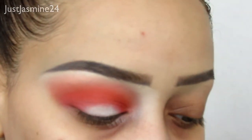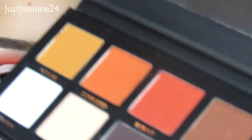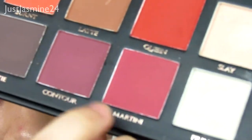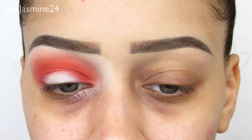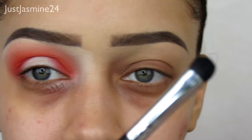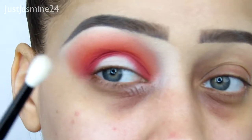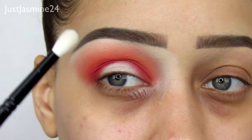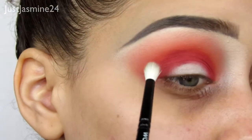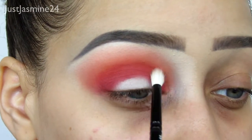I want to deepen up the crease, so I'm going to take Martini, which is this plum shade right here, and I'm going to use the 10 buck brush, and it looks like this. See? And I'm going to take a clean blending brush. This is from Wayne Goss, number 20. This is a really, really small blending brush. And I love this brush for blending out any shadow.